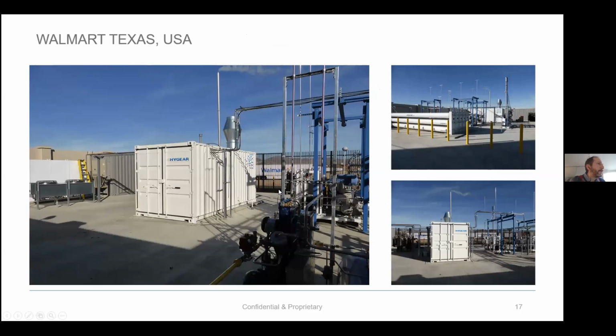This is a customer in the USA. We have Walmart, actually in more than one location. Walmart, of course, they use a lot of forklifts, and they used to use battery forklifts, but they've seen a lot of disadvantages of them. They need a lot of space for the batteries that need to be charged, and they switched to hydrogen, and they're using just hydrogen filled forklifts for moving around the shop.